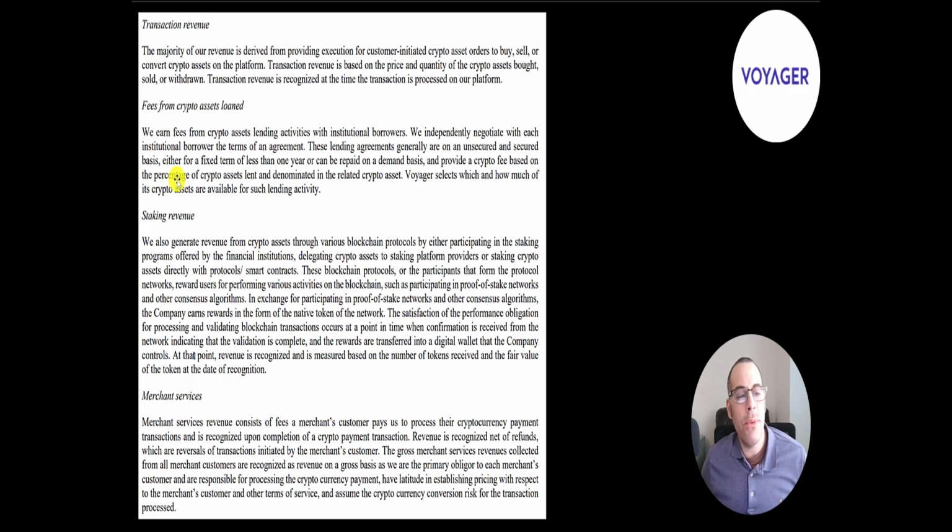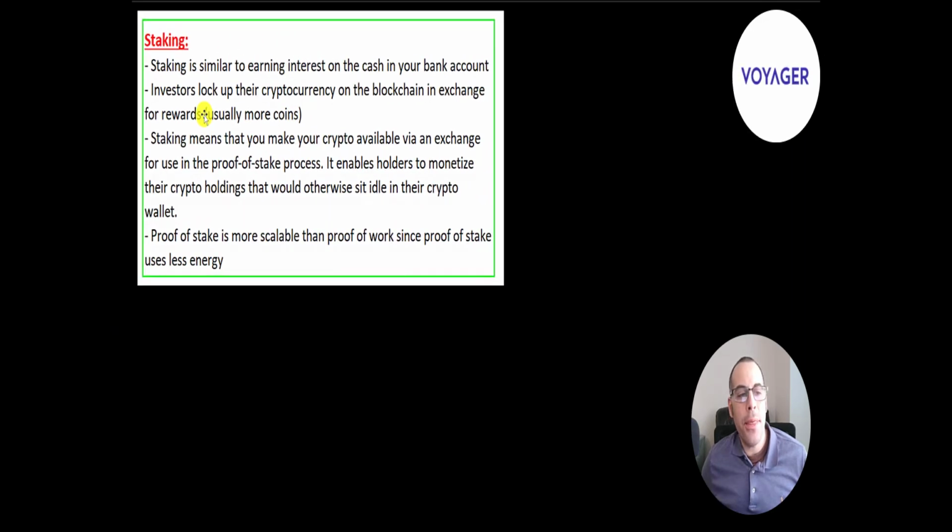They also generate revenue from staking. The way I think of staking is similar to earning interest on the cash in your bank account. Investors lock up their cryptocurrency on the blockchain in exchange for rewards. It's usually for more cryptocurrency coins. Another way to say it is staking means that you make your crypto available via an exchange using the proof of stake process. It allows you to monetize your crypto holdings rather than just sitting in a wallet earning nothing.